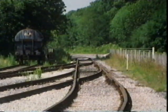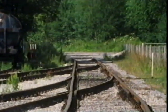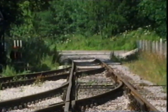Peak Rail has just completed the latest stage of its plan and extended its track to almost 5 miles, only to be stopped dead on the wrong side of the A6 road.